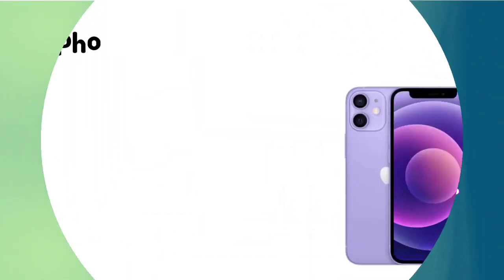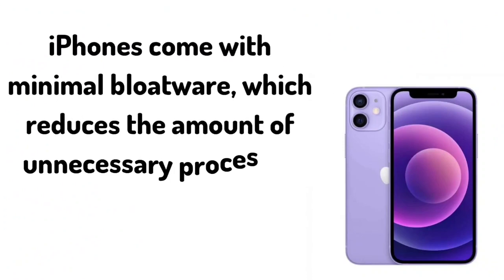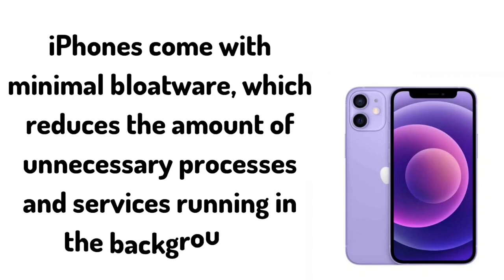Minimal bloatware. iPhones come with minimal bloatware, which reduces the amount of unnecessary processes and services running in the background.